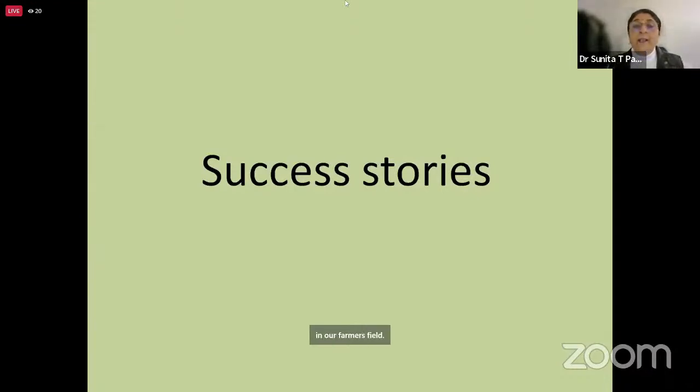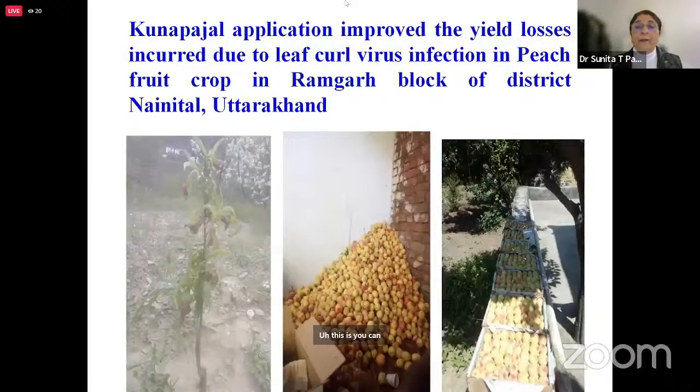We are watching in our farmer's field. You can see the effect of herbal Kunapajala on this Aadu crop. There is a leaf curl disease in this Aadu, in peach crop in Uttarakhand. When we treat it with a foliar spray of herbal Kunapajala, it is in fact a viral disease. Then also with the frequent spray of herbal Kunapajala, the disease gets corrected, and you can see the tremendous production of this peach in Ramgarh block of district Nainital in Uttarakhand.